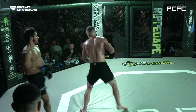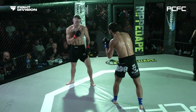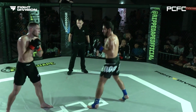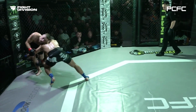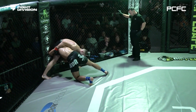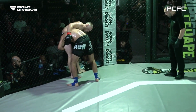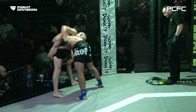He's got great head movement from the Lewis corner. I'm looking to see if he can use that head movement, push him forward and try to break that distance down. Another nice low kick to the calf lands. There we go, pushing forward for the first time this round. We got a nice wide base. He's got to keep that.